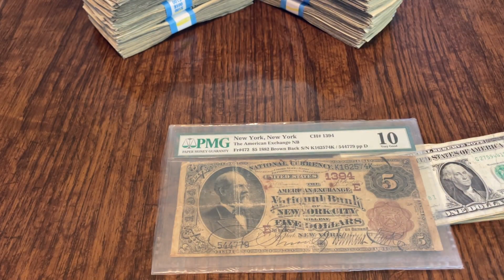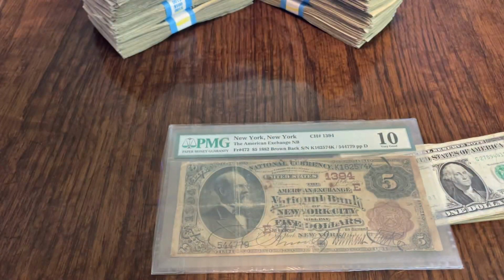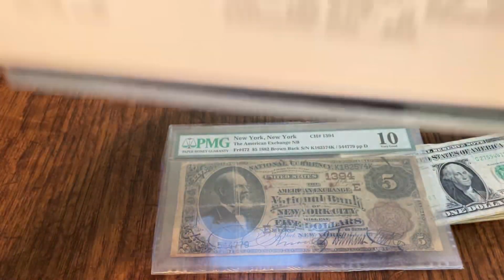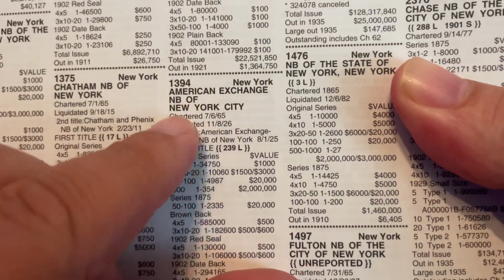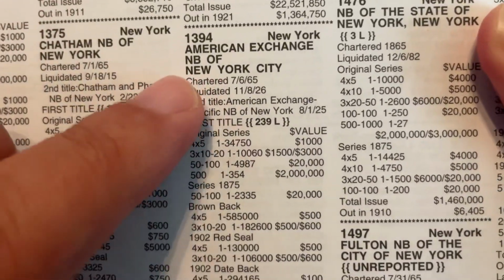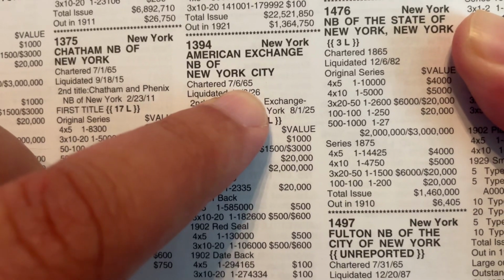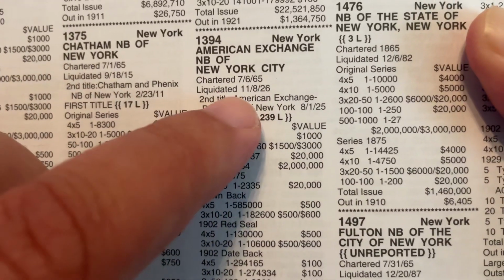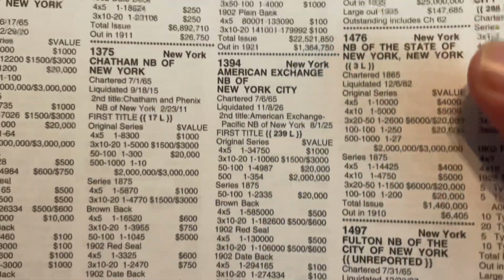Let's look at the other book while we're at it. Let me find the cover, because I've got it opened up to the page. I just want to show you guys what book it is: Don Kelly's National Banknotes, 6th edition. And let's find it right here. 1394, New York, American Exchange National Bank of New York City. Originally chartered 7/6/65, and that's not 1965, that's 1865. And it was liquidated 11/8, that would be 1926, that the bank was liquidated.